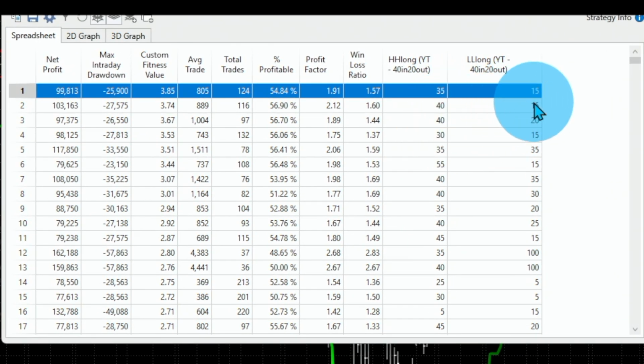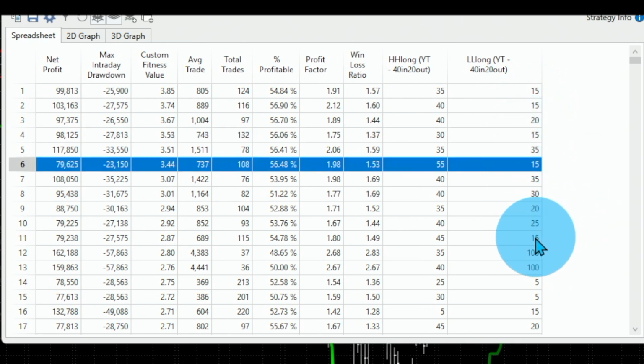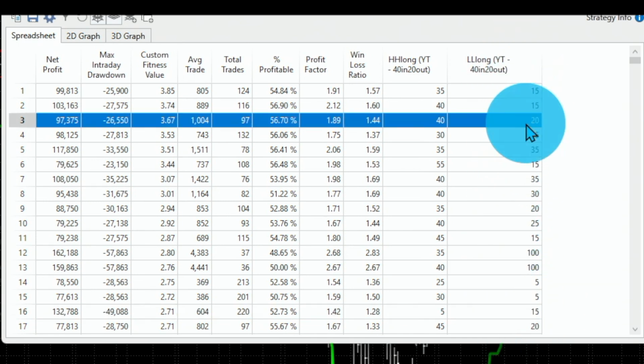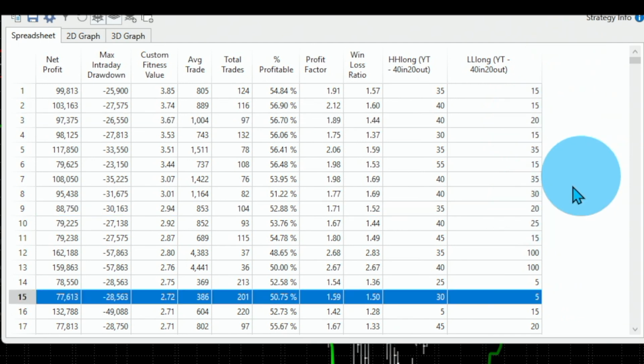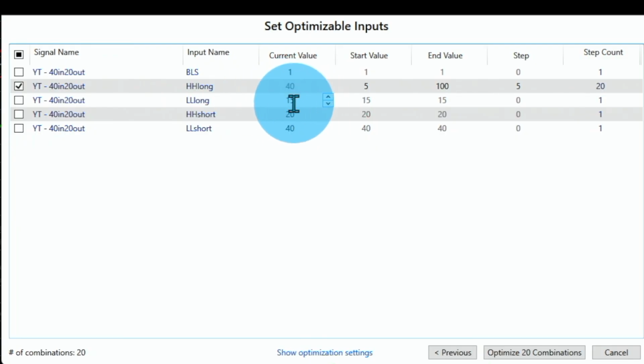and then 40, 15, 30, 15, 55, 15, and then 45, 15, and 5 and 15. So a lot of 15s showing up at the top. And of course, we have other values, 20, which is very close to 15, another 20. So let's fix 15 and run the optimization again. So this time we will fix the exit at 15 and we will optimize the entry from 5 to 100. So in total, 20 combinations.